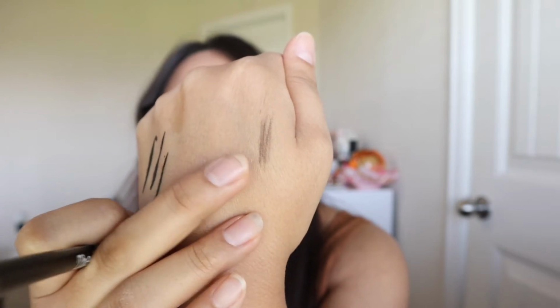Now the actual product that we're going to be using is from the brand The Brow Gal. It's a brow pencil in the shade medium brown. It does feel kind of dry, so we're definitely going to give this a try and see how it actually goes on the skin. I really like how it has the instant sharpener. Once you put the lid on, all you have to do is twist it and it sharpens the pencil. I believe I have heard of this brand before, but I haven't used it. So let's see how it works.